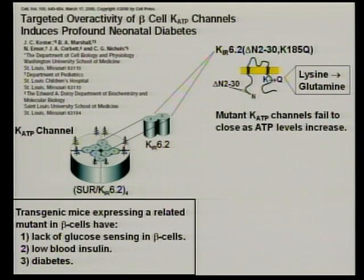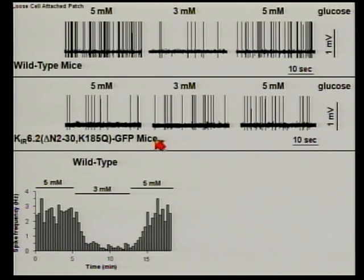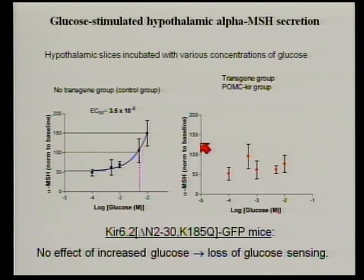And we adopted exactly the same strategy, knocking this mutation into POMC cells. And what you see here is electrophysiological recordings of that effect. This is data just like I showed you before. In wild-type mice, there's activity at 5 millimolar and greatly reduced activity at 3 millimolar glucose, shown here. Whereas in the transgenic mice, with this very long label, we see no effect of glucose to change cellular activity, and that's what you see here. So we've made the cells electrically resistant to glucose. We've also made the cells hormonally resistant, if you will. Here you see glucose stimulating MSH secretion. Here we see no effect of glucose on MSH secretion. So the cells are resistant to glucose.